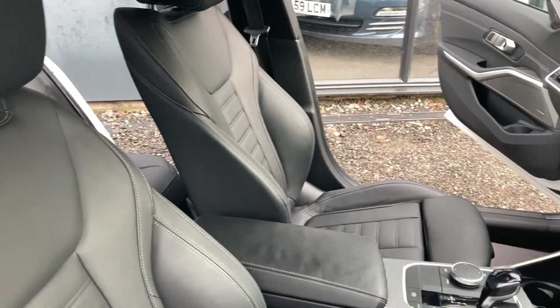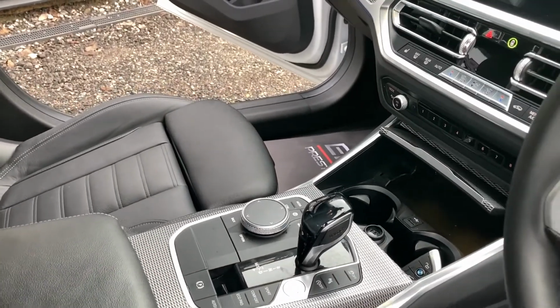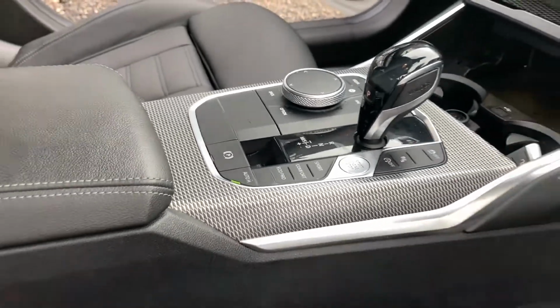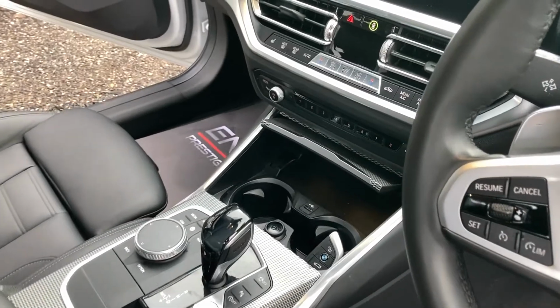Lovely BMW seating in here as well. And you know what I love about the interior? It's got the BMW ambient lighting with the check finish that can't really decide if it's carbon fiber or not, but I like that about BMW. I always think it looks very classy in here.